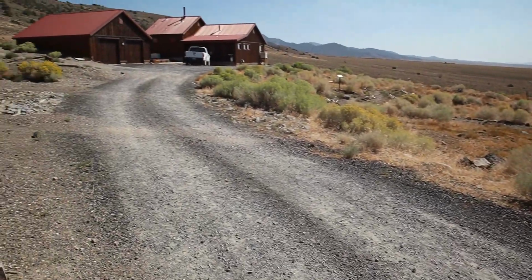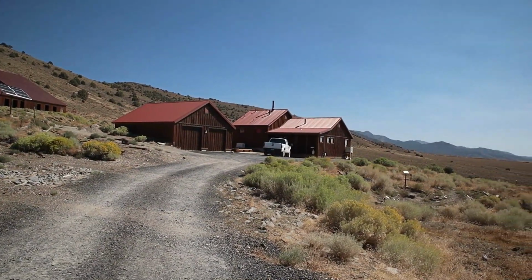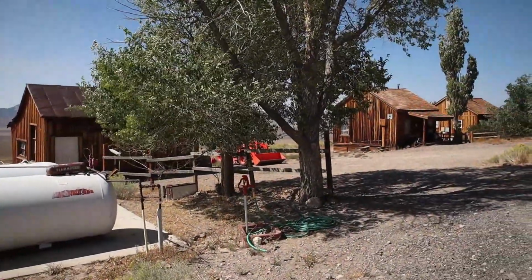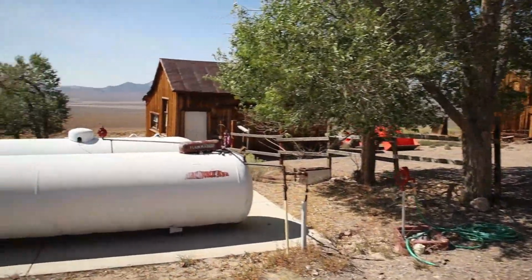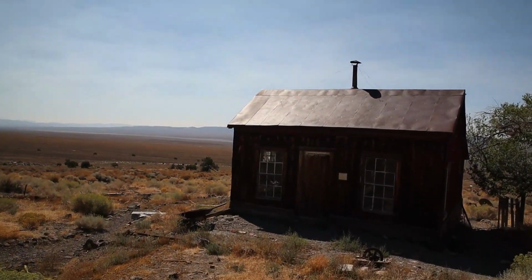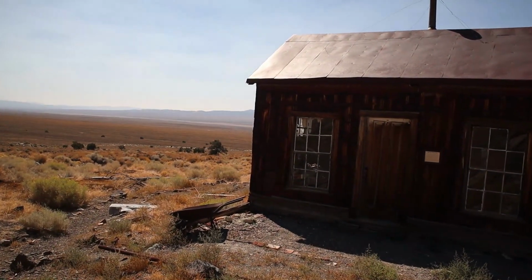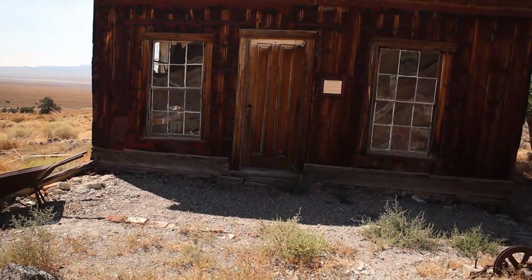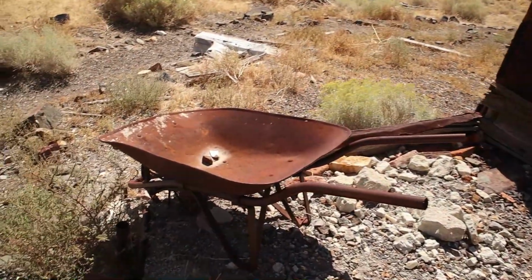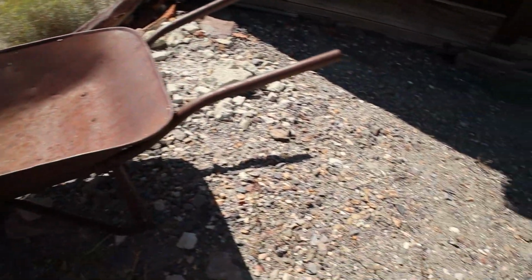That house there is lived in by one of the rangers. There are 2 sites on the property where the rangers live. I don't think that one is original to the property. No, it just says Park Ranger's house. So we'll move down here past the propane tanks. Another wheelbarrow. Would have probably been necessary back in the day to move stuff between sites. Probably very necessary.